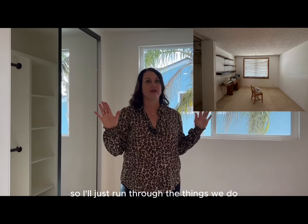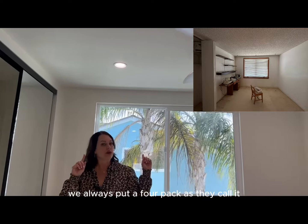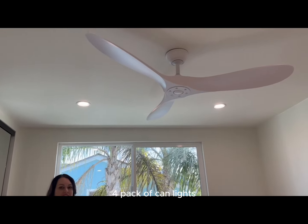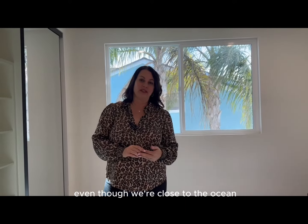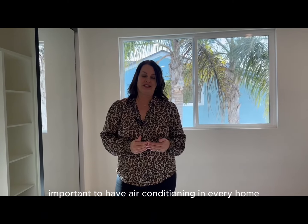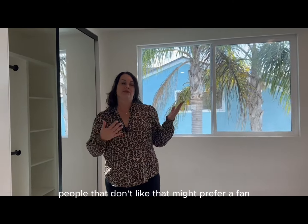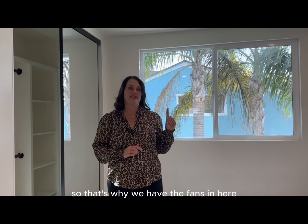So I'll just run through the things we do. Of course, scrape the popcorn. We always put a 4-pack, as they call it, 4-pack of can lights. Ceiling fans for people that really like those. Even though we're close to the ocean, I still think it's important to have air conditioning in every home. So we have air conditioning. People that don't like that might prefer a fan. So that's why we have the fans in here.